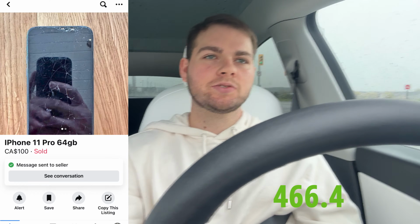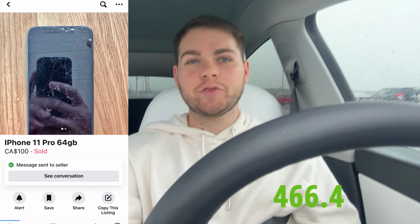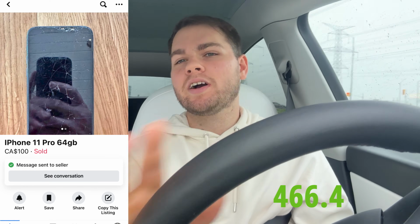We're actually on our way to go pick up the first phone of the day right now. It's actually another iPhone 11 Pro. This one has a cracked screen on the front. The rest of the phone all seems to be perfect. As long as everything checks out with the phone and it all works okay, we should actually be in a pretty good spot after we buy this one.